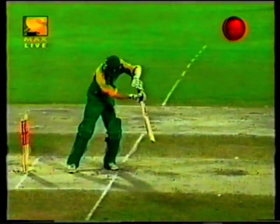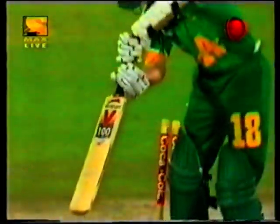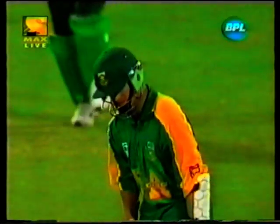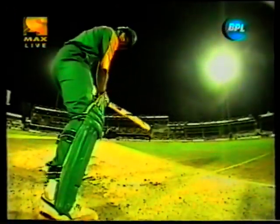This is the delivery, good length. I think the key here was the length from Shoaib Akthar. Stay down a little bit, but that's the sort of length on this wicket that's been really difficult to get away. Yes, you're right, that did stay down a little bit, and you can see by his reaction there, and certainly that replay from sideways on showed that. Right, there's one ball to go. Klusener just stopping Shoaib Akthar.